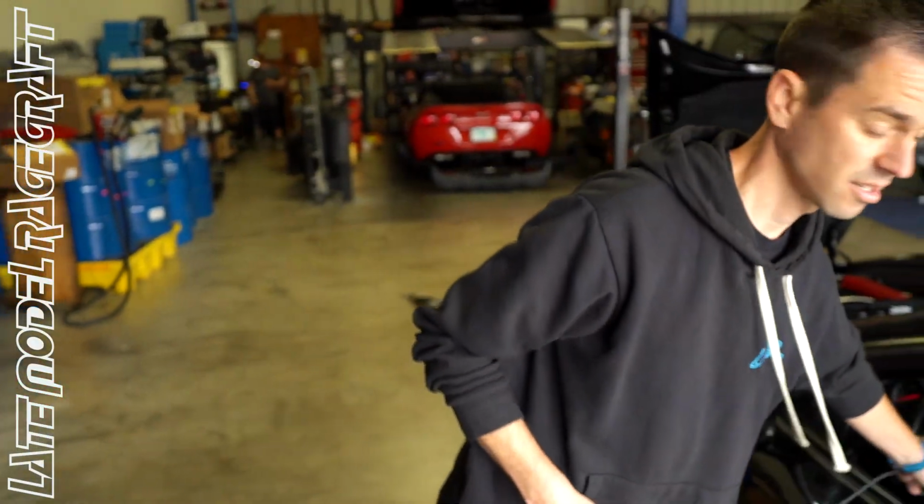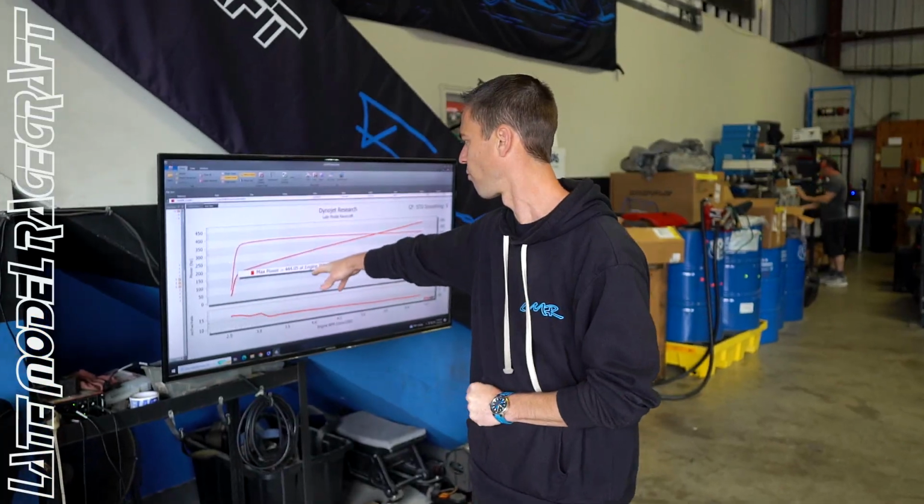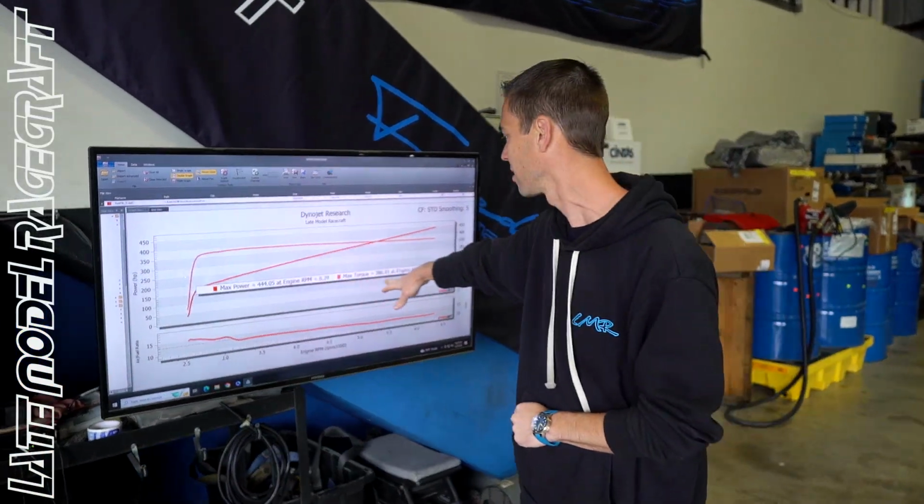07 C6 Z06. Super clean, only 30,000 miles on it. Just got here from California. As always, we give it a once over, then baseline it before we start our package. He's getting a full heads and cam package, so trying to make as much horsepower as we can, naturally aspirated. No supercharger, no turbos added, just a nice NA setup that you can drive every day, or in his case, a weekend toy.